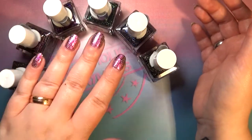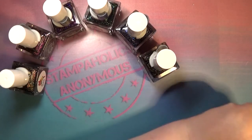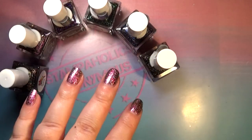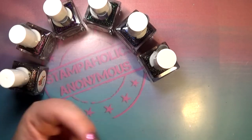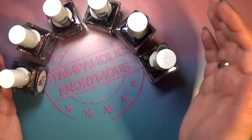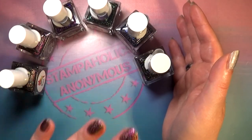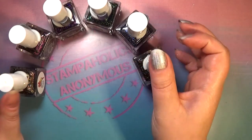It's like when I take my hand from here where I'm filming over to my photo box, it's like, oh my God, I can see all the colors. I can see all the colors. I can't wait to take a picture. But ugh. It was impossible. So I apologize for my bad picture and video taking abilities that definitely do not do any justice to these polishes. I can recommend them 100%. I really like them. I really enjoyed them.